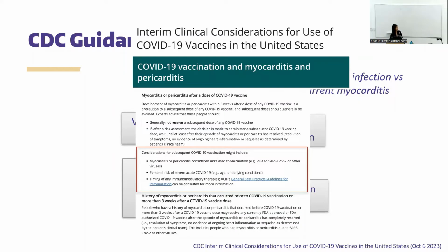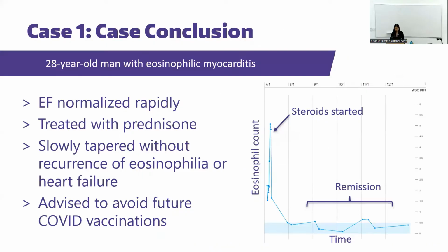This is from the CDC website, and I apologize, the text is a little bit small, but just to know that if you just Google CDC interim data on COVID vaccination, there is a part of their website that has these recommendations that I just mentioned. And in the red box, they're just saying to consider how at risk is this patient of deteriorating from a COVID-19 infection, weighed against how severe was their presentation of myocarditis.